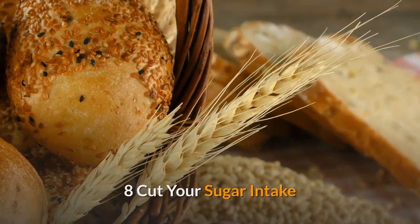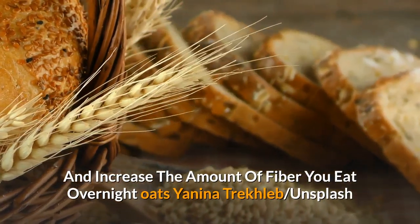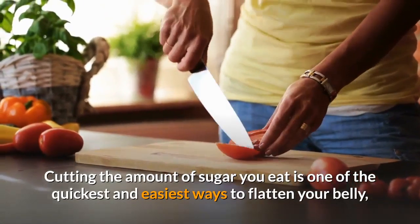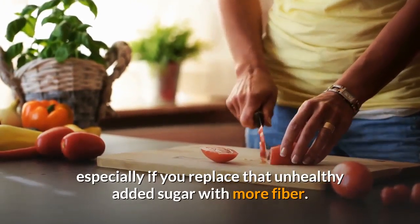8. Cut your sugar intake and increase the amount of fiber you eat. Overnight oats. Cutting the amount of sugar you eat is one of the quickest and easiest ways to flatten your belly, especially if you replace that unhealthy added sugar with more fiber.